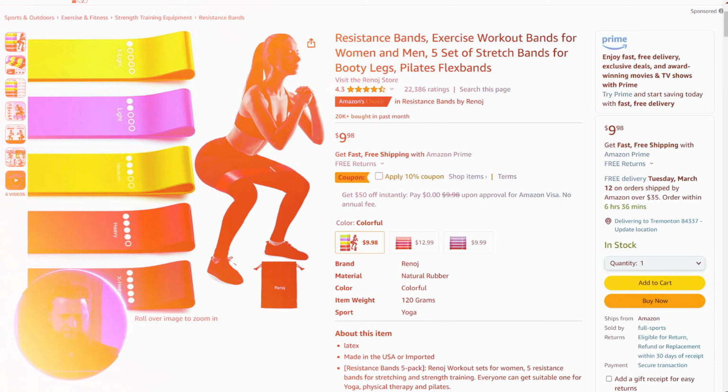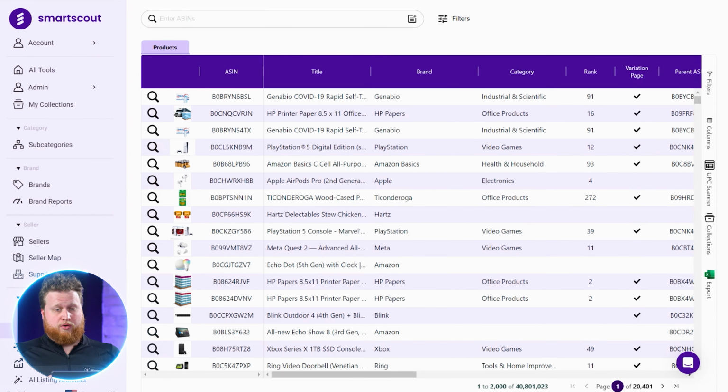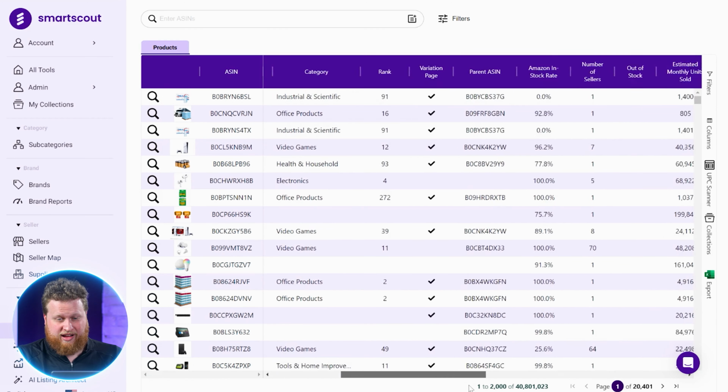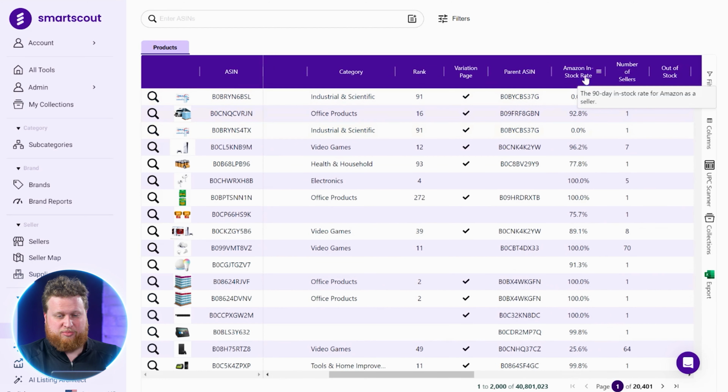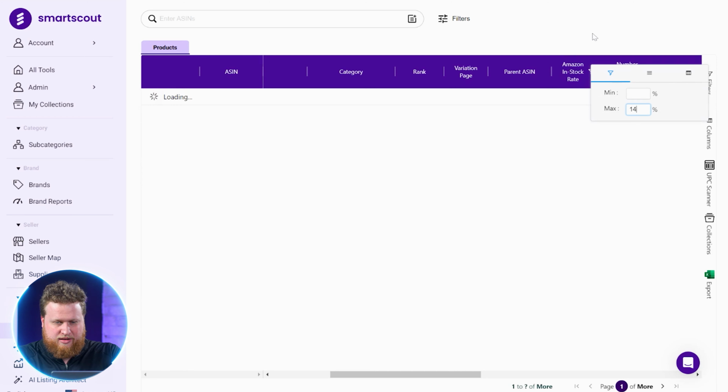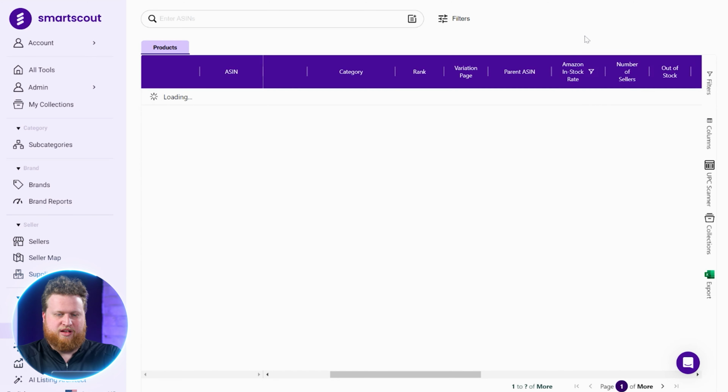And yeah, one of the best ways to make sure that you're not going to be competing with Amazon is using Smart Scout. Here I'm actually looking at 40 million products on Amazon. And I can filter by Amazon in-stock rate, which is, once again, in the last 90 days, how many days has Amazon been a seller? I always like to filter that by anywhere from 20 to 15%. I want that to be the max. I'm going to say 15%.